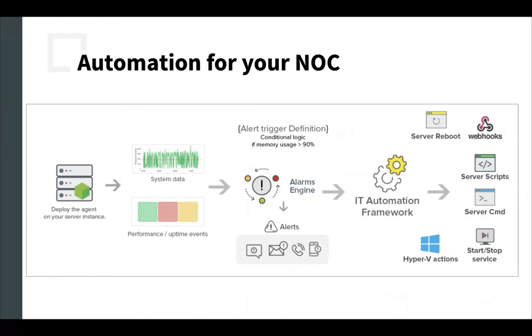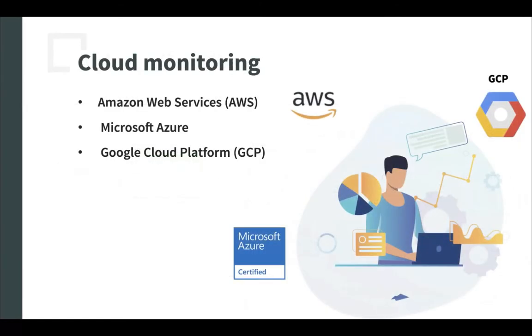Rather, we provide you with tools to automate such routine tasks by setting up IT automation. With a simple server script or server command, you can clear the disk space. The command will be automatically invoked when the disk reaches a configured threshold value, say 95% usage, thus saving a lot of time on mundane routine tasks. Staying true to the all-in-one monitoring tag, we also provide support for resources hosted in the public cloud, including AWS, Azure, and GCP. At present, we provide support for over 35 AWS integrations, 100 Azure services, and over 15 services in GCP.